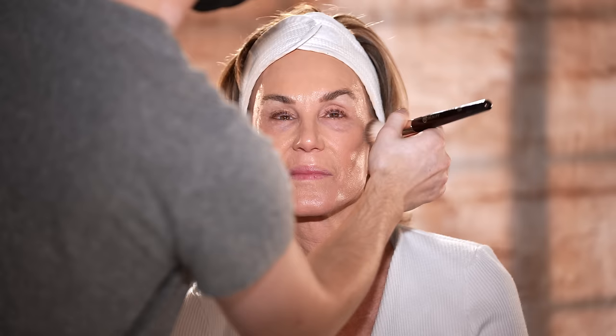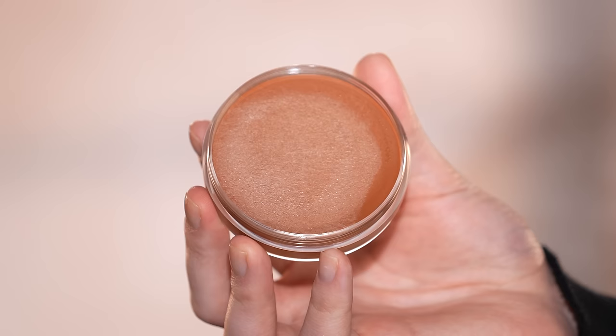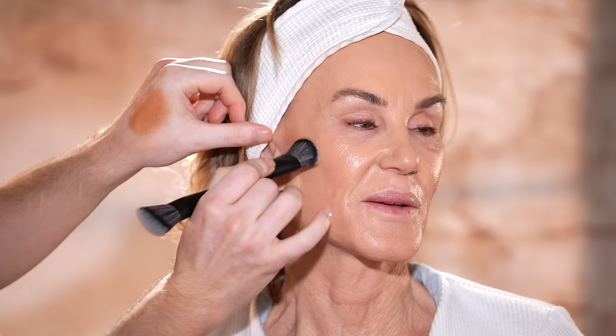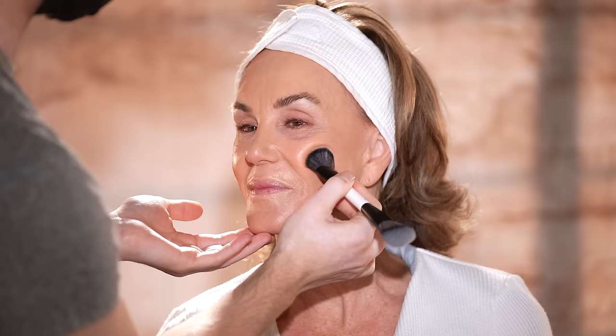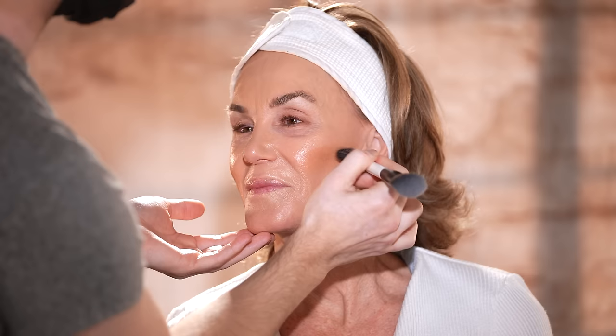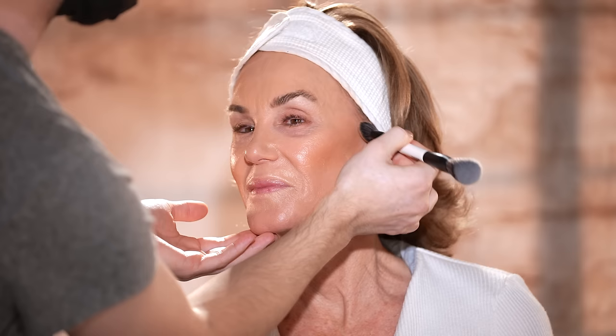Now, moving right along, I'm taking this Saie Sun Melt Cream Bronzer in the shade Medium Bronze and pressing this into the areas of the skin I want to add some warmth and dimension to, such as the cheeks, the jawline, and forehead. I want to point out here, you'll notice I'm not dragging this product on. I'm instead little by little pressing the product and building up the pigment I want, because really, I'm not using a whole lot of this product, which is quite important when working on more mature skin.